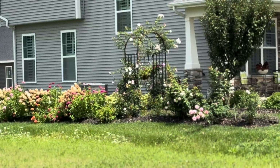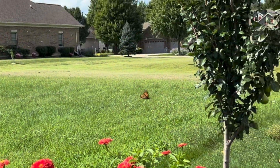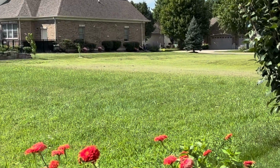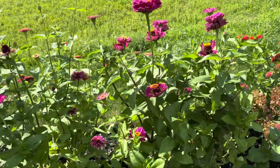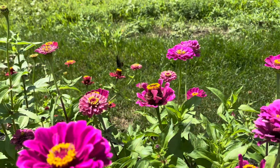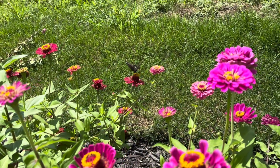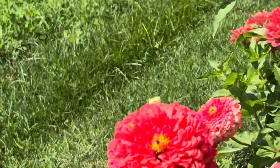I'm just sitting here enjoying this beautiful monarch butterfly that's been visiting my zinnias pretty much for the last month. We have spotted several monarchs and other butterflies and bees, of course, loving and pollinating all of these beautiful zinnias along my hydrangea border on the west side of the garden.